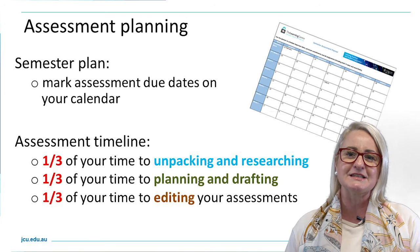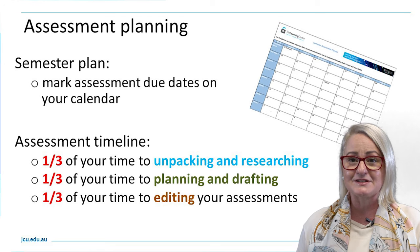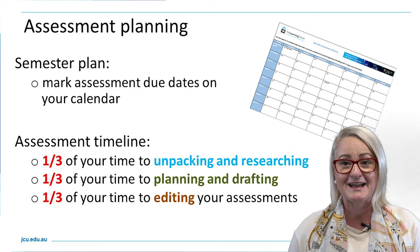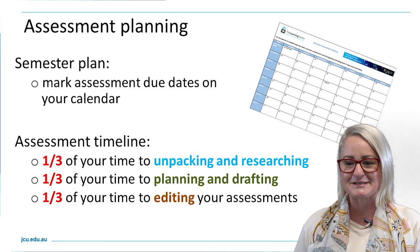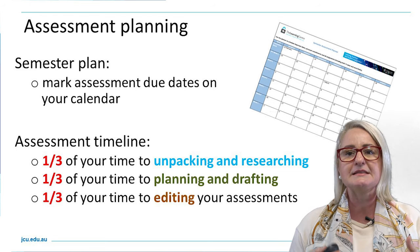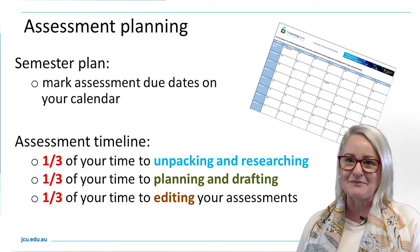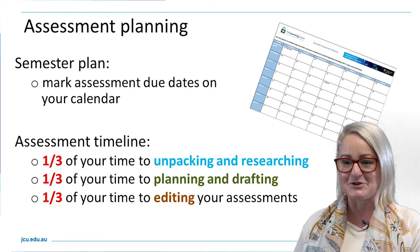But in terms of putting together an assignment, it can be confronting and daunting, your very first assignment, or an assignment that you haven't done before. So I'm going to walk you through some of the crucial steps that you need to consider as you move through that assignment writing process or assessment process. Now, in terms of assessment, a third of your time should actually be centered around unpacking the essay question or topic and researching, finding all the scholarly information and literature that supports and aligns to your question, thesis, or position.